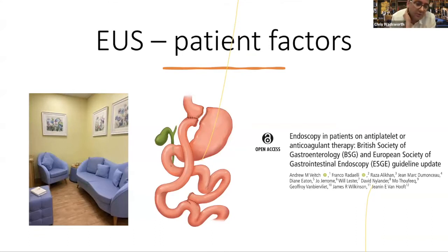And the final thing which constantly delays patients' pathways in a lot of services is patients arriving for their EUS still anticoagulated. So if we are planning to do an FNA, it's really important that any anticoagulation could have been stopped. And there's some really useful guidelines recently published at the end of last year by the BSG with a really straightforward flow chart.